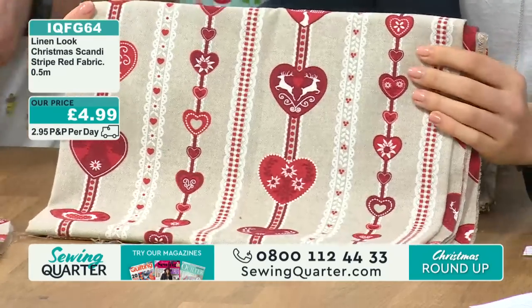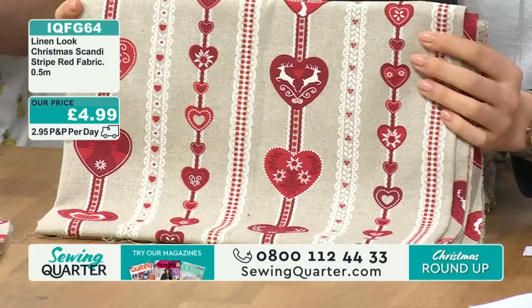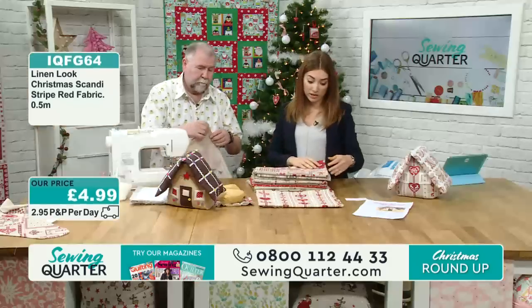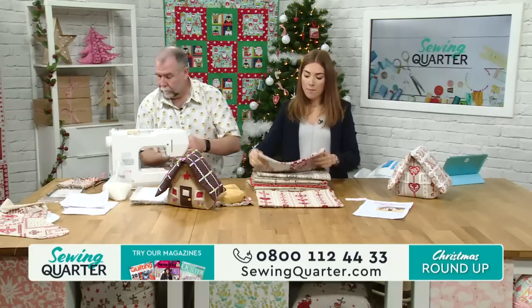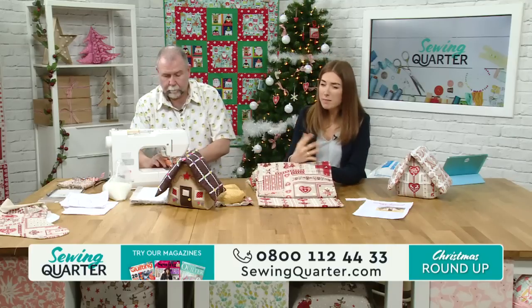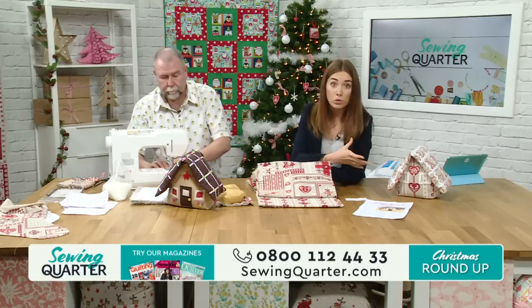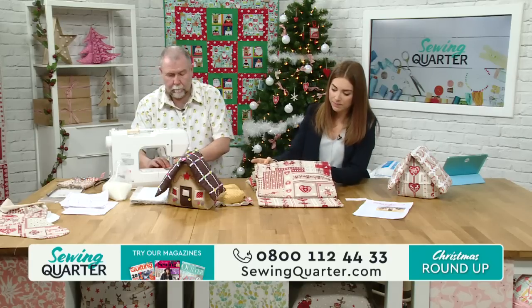Really beautiful print there with your reindeers and hearts. This is a linen look fabric. So these are all much thicker than those regular cottons. They do have more weight and body to them. They're lovely for those projects that are going to be used a lot, things like bags or things that you're going to have in the kitchen, whether that's a doorstop or oven gloves and things like that.